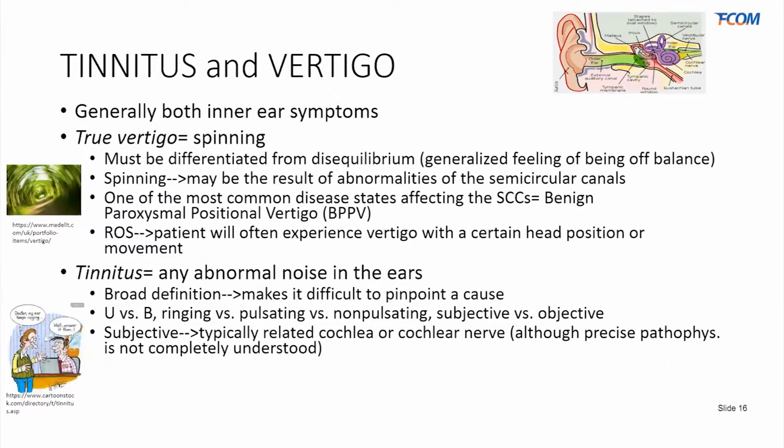Moving on to the next two symptoms, tinnitus and vertigo. These are both generally inner ear symptoms. So when a patient responds yes when questioned about ringing or vertigo, we should really focus our attention on the inner ear structures. True vertigo is described as a spinning sensation, and it's important that we differentiate true vertigo from disequilibrium, which is the generalized feeling of just being off balance.